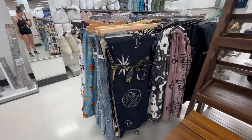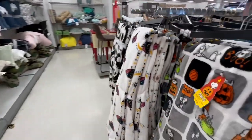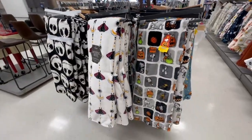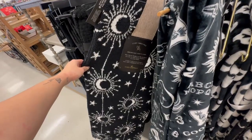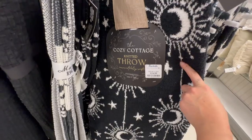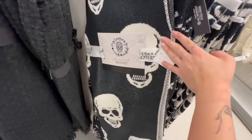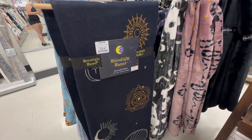And more spooky blankets. And there I am shopping. Hello, my gym outfit. Excuse me. Look at this. This Jack Skellington blanket, I loved the feel of it. I wish they had that material in other prints. And I'm kind of just going through them really quickly because there was a lot. And this video is getting a little bit long.